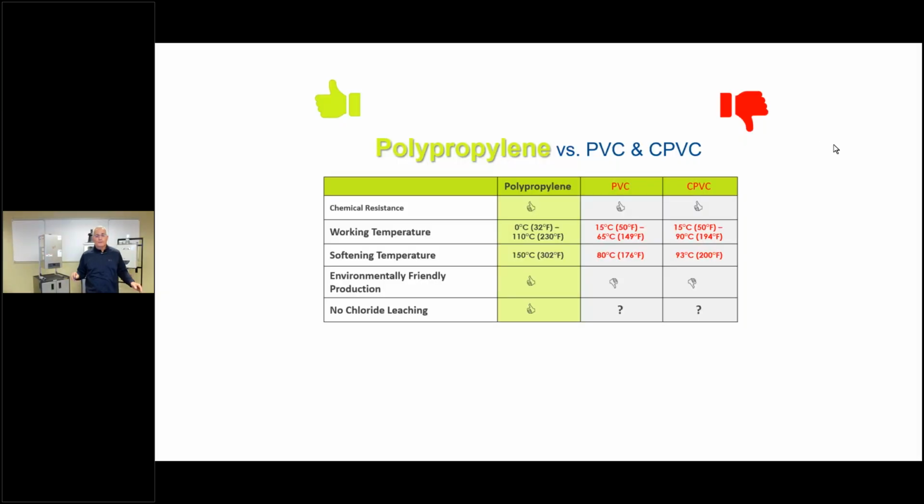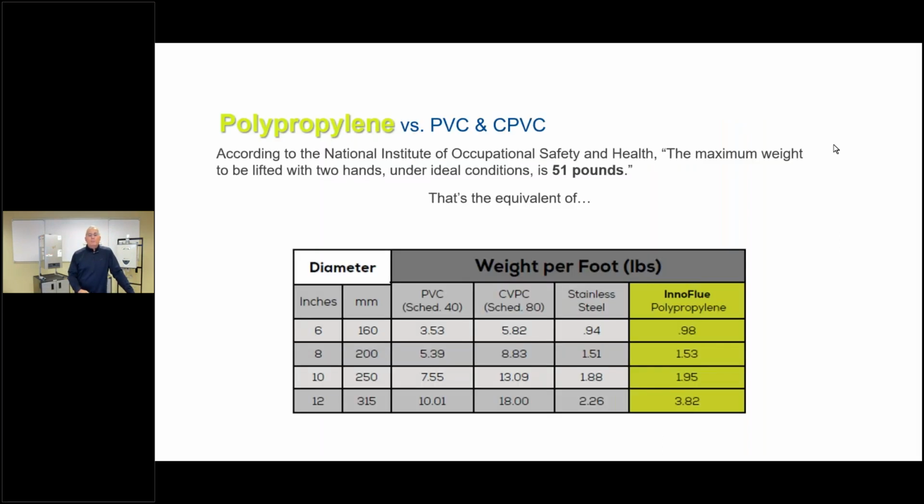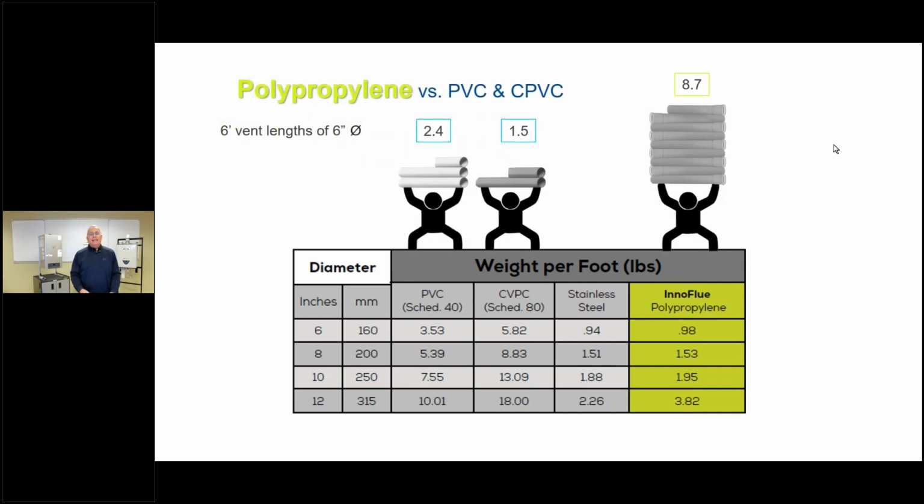My pleasure. All right. So one of the things when it comes to supporting the pipe is the weight of the pipe. And we've seen some long runs with venting. And as long as you're within the appliance manufacturer's length of run, that's okay. But, you know, PVC, CPVC can weigh a good amount of weight. And if I get some long runs, I need a lot of support. You can see here how this Centrotherm product weighs a lot less per foot. Okay? So if we're going to use OSHA standards, 8.7 lengths of straight Centrotherm, one guy can handle, versus 1.5 lengths of PVC. We want to keep everybody safe.